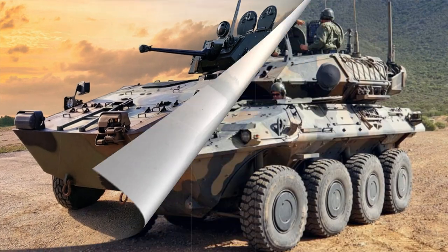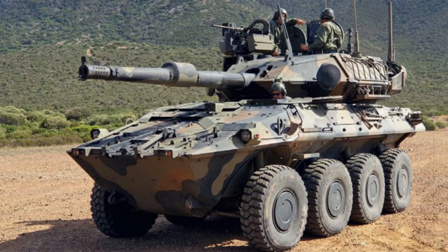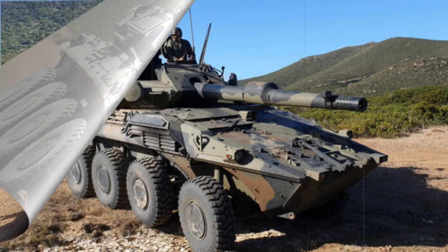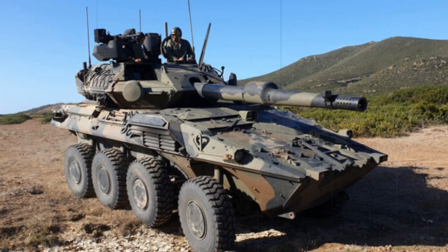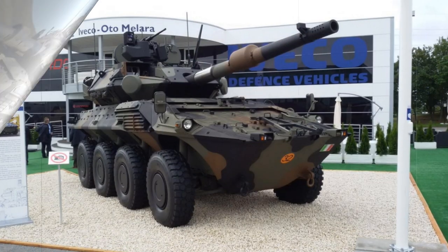The gun has an integrated low-recoil system, fume extractor, and perforated brake, while being fed by an all-modern automatic loader, with manual backup, and managed through a digital fire control system, FCS. Each side of the turret holds two banks of 4, 8 total, 81mm electrically discharged smoke grenades to help screen the movement of the vehicle in contested areas.